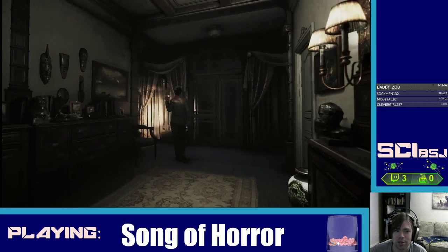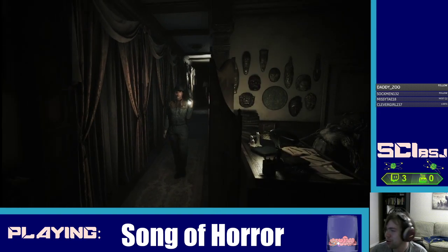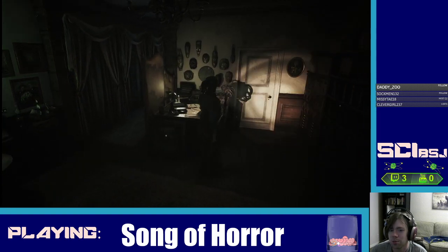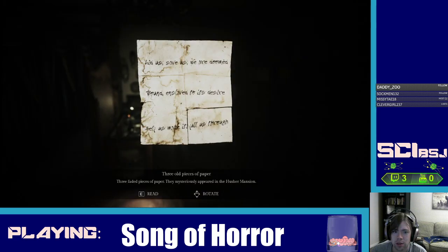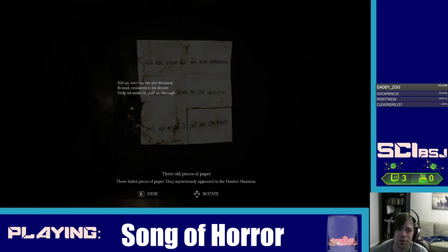The scary part is that if I lose her, I have to restart this entire chapter, which is a good 4 hours. Also creepy, still creepy, still awesomely creepy. Oh, found another one. Now we read it. Aid us, save us, we are doomed, bound, enslaved to its desires. Help us make it, pull us through. Is this a rhyme?